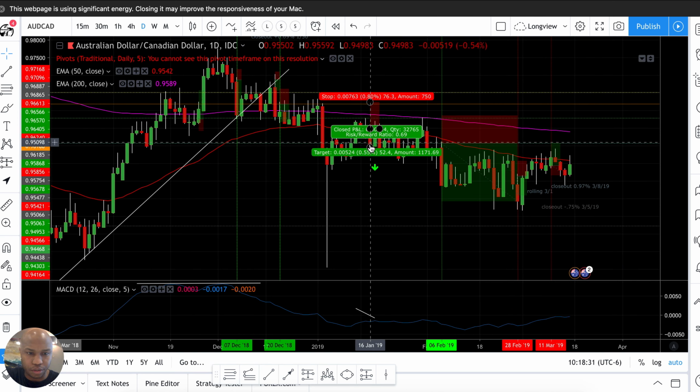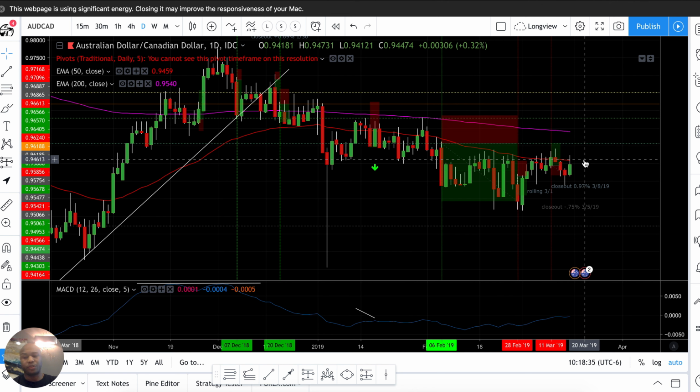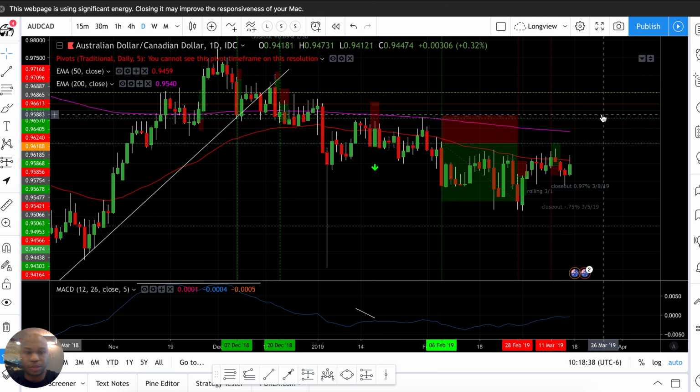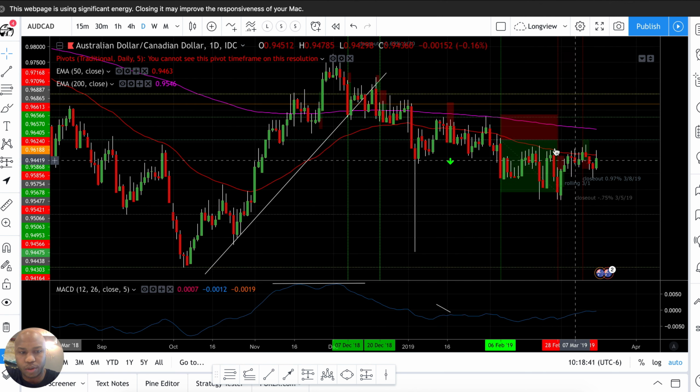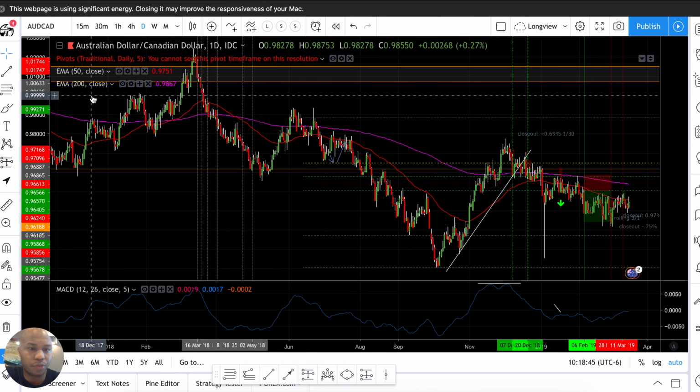CAD is stuck under the 50 EMA as well. Notice this. So yeah, wait for it to break and look for it to be kind of off to the races, but I gotta wait for it to break that area first, that level. All right, looking for that momentum.